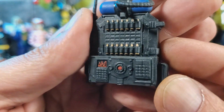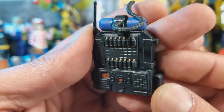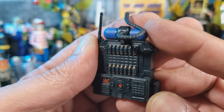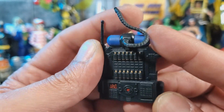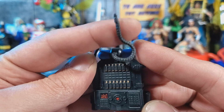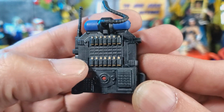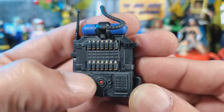And last up, we got the backpack, and this thing is just awesome. Old school whatever air tank, water tank, or whatever kind of tank you call it is on there. We got the little tube up here which connects to the back of the head. We'll look at that in a minute. On the back here we have these giant friggin' bullets.